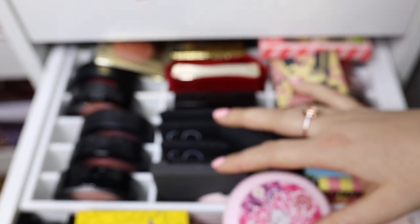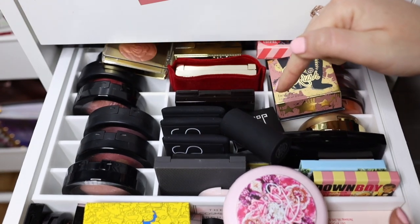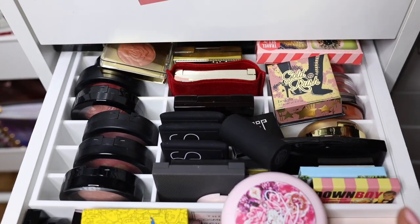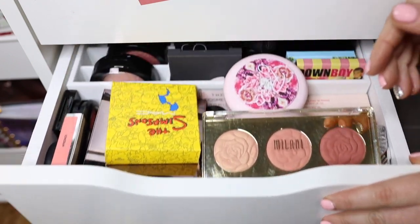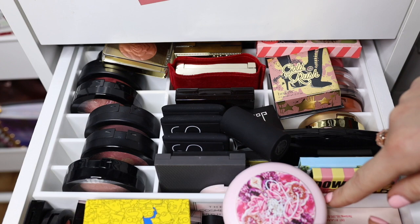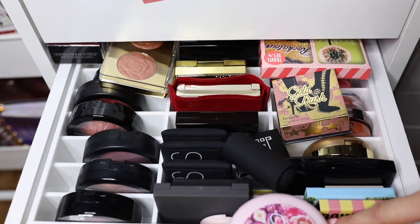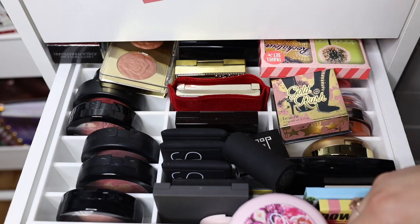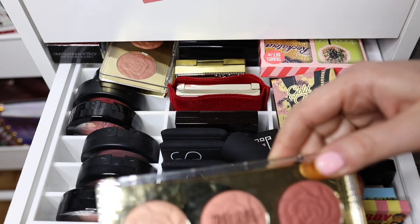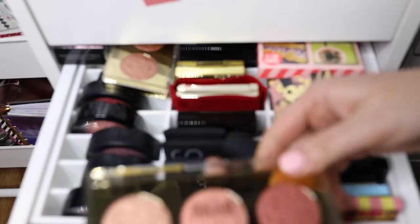We need to find a basket or something to put these blushes in that I'm getting rid of. By the way, all of them are in my Alex drawers from IKEA. And this is the six drawer one. The organizers inside are custom built for Alex drawers, and they're on Etsy. If I find them, I'm definitely going to provide the links down below. They're pretty pricey, to be honest with you, but they're acrylic and very well built.